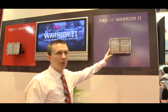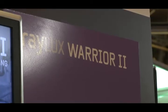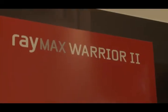Just released, available in both white light and infrared versions. Fully concealed and protected inside the unit. Fully rated for ATEX and EX environments. And I think we're the only people in the world that provide such a comprehensive range of LED explosion protected units.